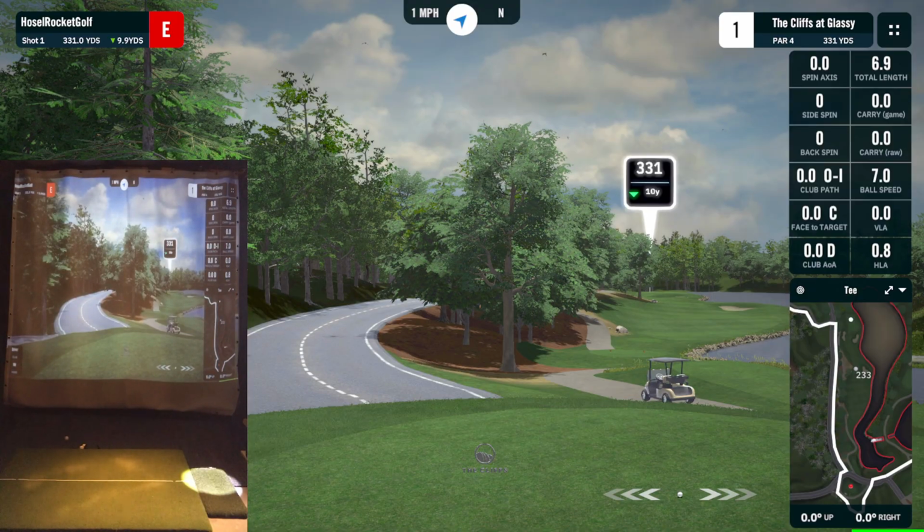Probably a little bit daunting, especially for maybe some higher handicap players and people that don't play as much, to have a road that runs right in front of you to the left and water on the right, to where you're saying, all right, let's just get this thing on green grass and not break anyone's windshield and not put this in the water on the first tee.